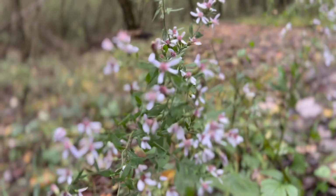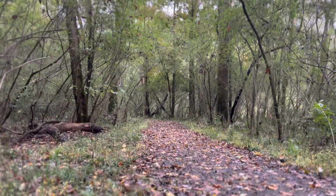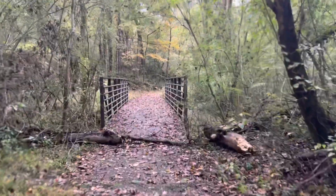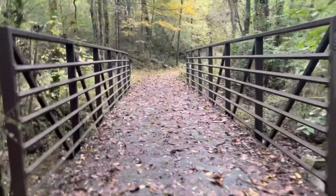So here are some little flowers. It was having a little bit of trouble picking up because they were so small. And here's a shot of the fall weather. The leaves are starting to hit the ground. The bridge was completely covered, almost busted it on the bridge walking across here. But I just thought this is something beautiful and something that I'd love to capture and show everybody.